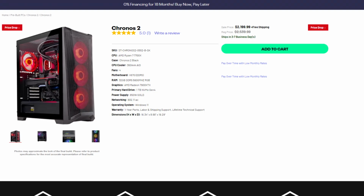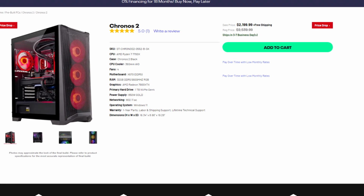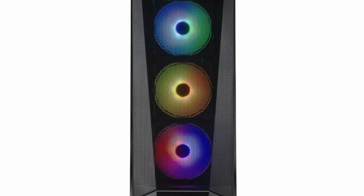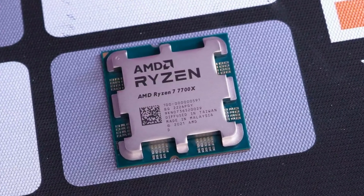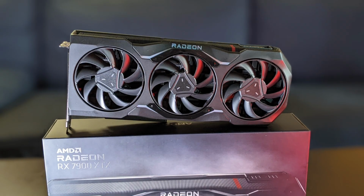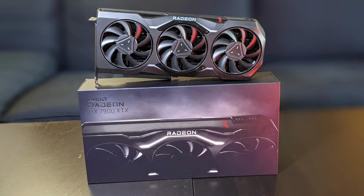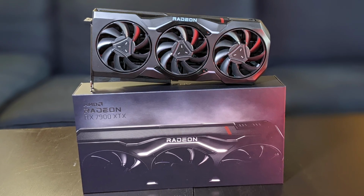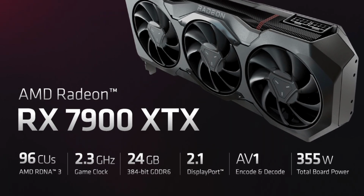With the next one, we have the Skytech Chronos 2 for $2,200. This one is much more expensive than any other PC I have mentioned, but that's because this PC is designed for 4K resolution. You get the Ryzen 7 7700X for the CPU, which is a great CPU, and then you get the AMD Radeon RX 7900 XTX for the GPU, which is the second fastest GPU on the market. This GPU is designed for 4K ultra settings, so if you want a 4K ultra experience and you do not want to spend anything over $2,500, this one is the right system for you.